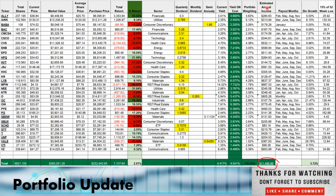The estimated annual dividend income from all the positions in the portfolio continues to grow, whether the market's up, down, or floating sideways, as I add new capital, as positions in the portfolio pay out dividends, like we saw with VTI, SCHD, as they raise their dividends. Again, this continues to go up week over week, month over month, quarter over quarter, year over year, and currently sits at $11,486.86.